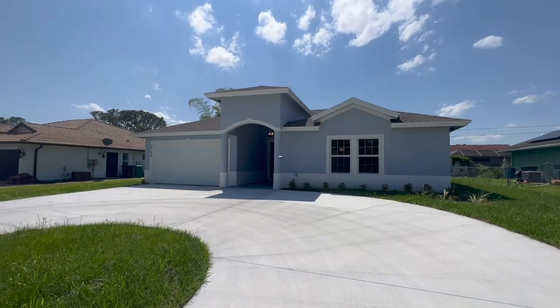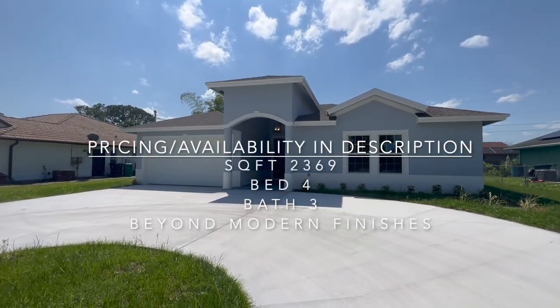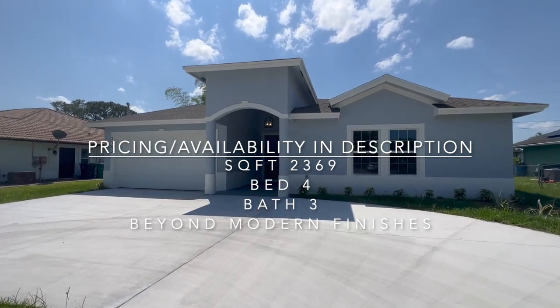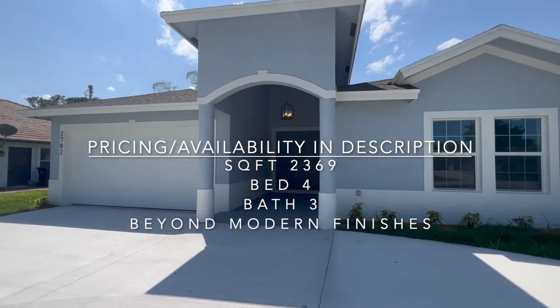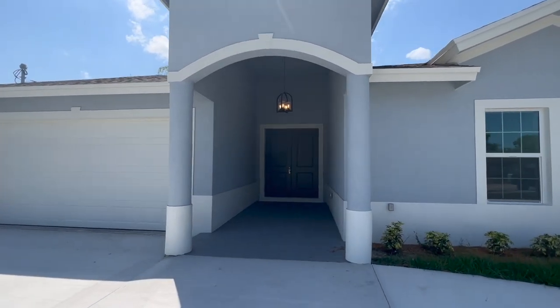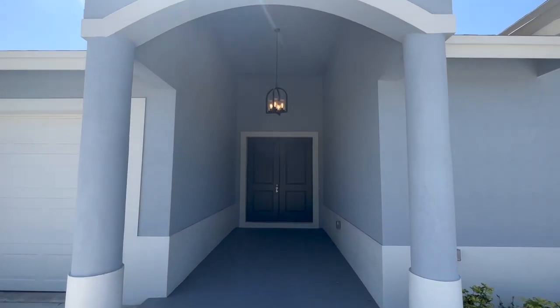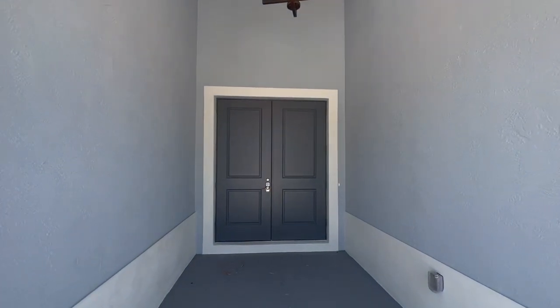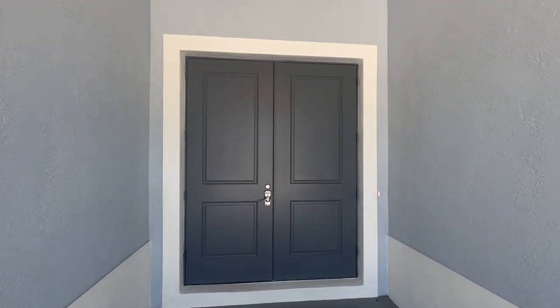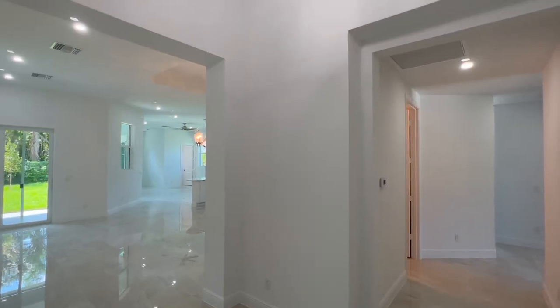This home is gonna give you over 2,300 square feet under air, 4 bedrooms, 3 bathrooms, that large circular driveway you find on a lot of the models, and the home has a really modern interior. You'll find the large polished tiles, white quartz with the veining in the kitchen with that waterfall edge, high ceilings, and a really well done owner suite.